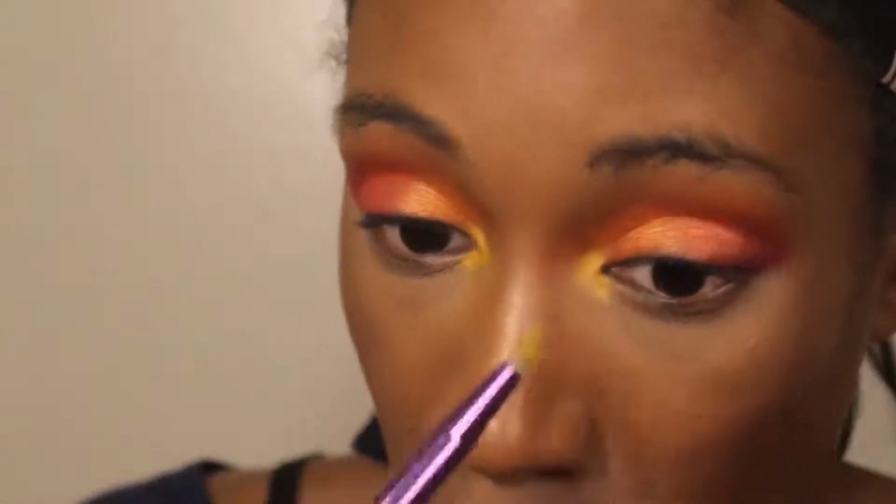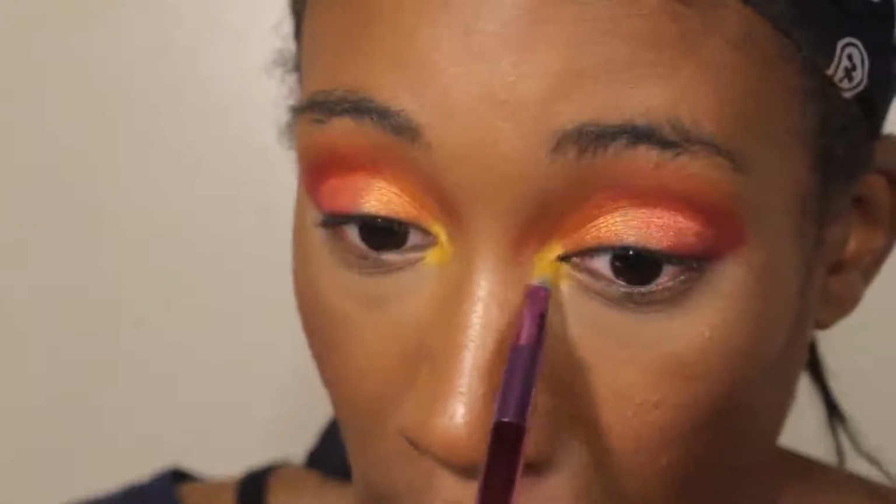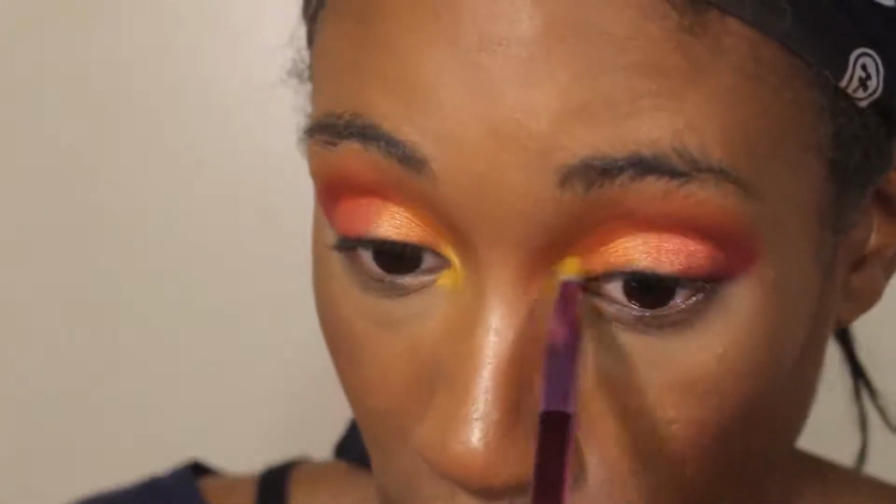And we're just gonna take the yellow shade in the palette. Y'all saw it with only one yellow shade, so I figured I don't need to point it out and just dust this on top of it. And try to get the color to be as pigmented as possible so that way the inner corner is popping. And from a distance, my makeup looks nice, but if you saw my eyeshadow close up, girl, no. Just girl, no.